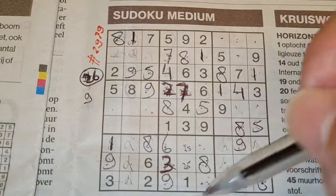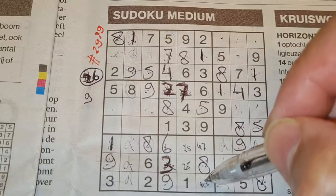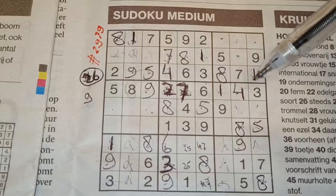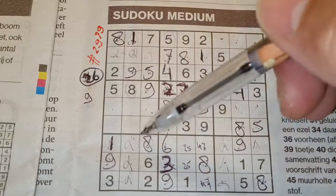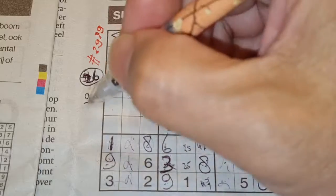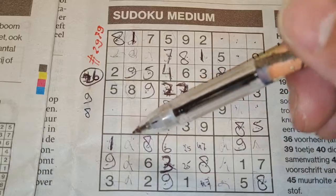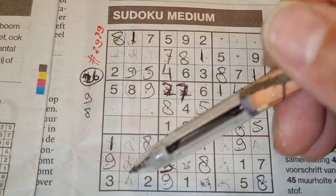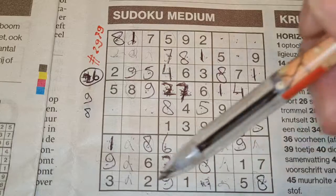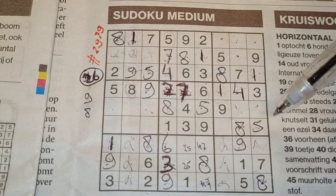2 numbers left in this big square for numbers 4 and 7. Let me mark those 2 boxes, 4 and 7. Do we have all the 8s? And all the 8s are used. I can see this number 2, number 8. All right. 1, 2, 3. The 4 is missing. 5 is missing. And the 7 is missing. Okay. 4, 7. Let me see.